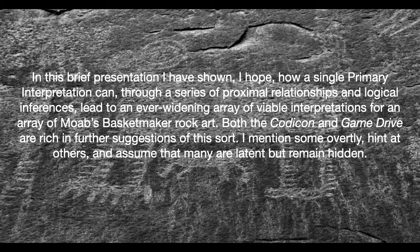In this brief presentation I have shown, I hope, how a single primary interpretation can, through a series of proximal relationships and logical inferences, lead to an ever-widening array of viable interpretations for an array of Moab's Basketmaker rock art. Both the Codicon and Game Drive are rich in further suggestions of this sort. I mention some overtly, hint at others, and assume that many are latent but remain hidden from me.